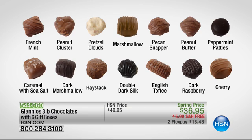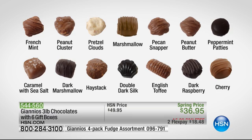You're getting 3 pounds. Pecan snapper with our whole roasted pecans. Oh, Valerie, the peanut butter is homemade. Homemade peanut butter. All right, peppermint patty made with real mint. The caramel with sea salt. That's our homemade caramel with just a sprinkle of sea salt on the top. That dark marshmallow, the haystack for the coconut lover in your life. The double dark silk. English toffee is my number one favorite.